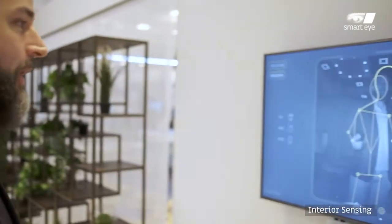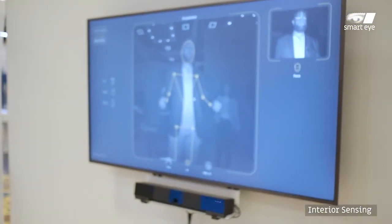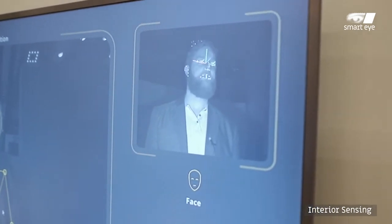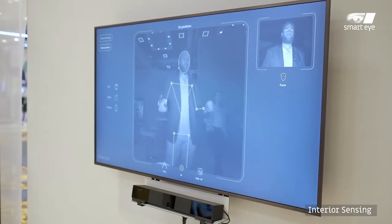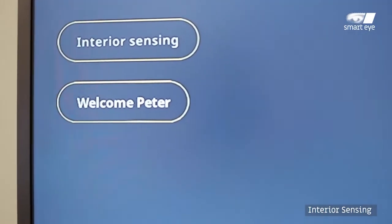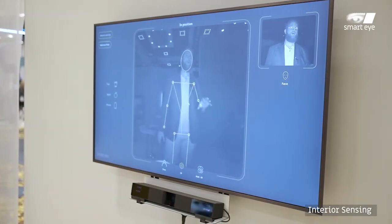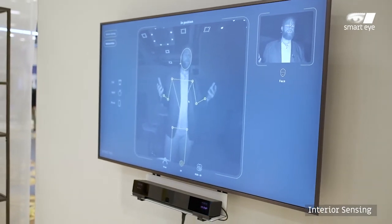Over here I'm going to show you how we can combine interior sensing with driver monitoring. In the top right corner of the screen you see a driver monitoring view. You have super high accuracy on my head position and my gaze direction. You can also see in the top left part of the screen that the system has identified me as Peter, which is of course my name, so the system can do facial recognition to see who is driving the car.